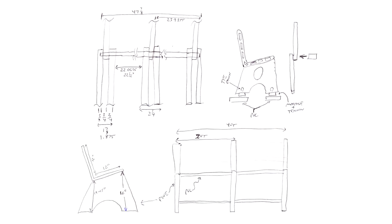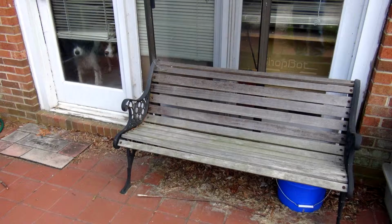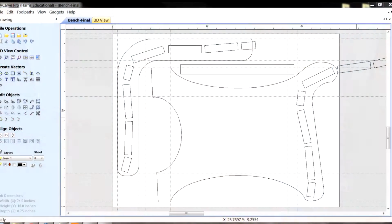Step one was to come up with a design that would fit DSS's criteria and also fit within their budget. Another technical issue was creating parts for the bench that would fit within the 18-inch by 24-inch working volume of a ShopBot Desktop, the CNC machine that we would use. Rough dimensions were generated by sampling several existing benches. A design was then created in VCarve Pro that would cut parts from an 18-inch by 24-inch workpiece.